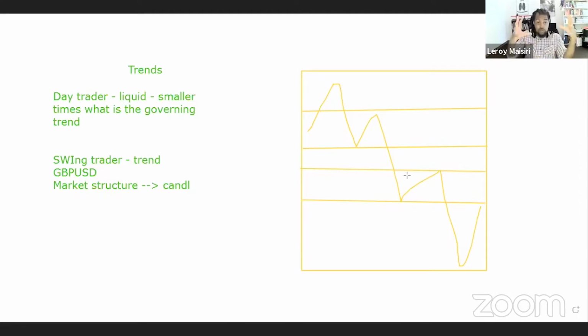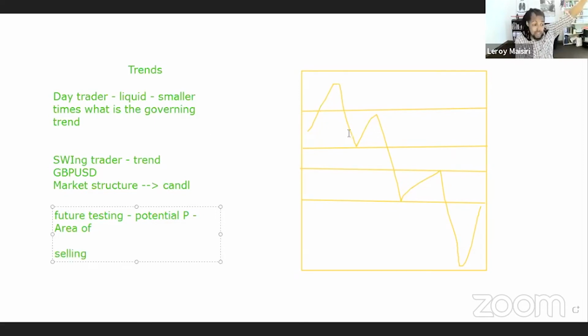But what the fib will do, depending on where you place it, it will start to break down the market structure in percentage size. It will give you pockets, and guys, those pockets are future testing. Basically, they are future testing the potential psychological area. I'm just going to put a P there, right? Psychological area for a repeat for smart money. If smart money is selling, like in the previous example that I showed you, they sell at the top, they're going to pump, buy, and sell again. Pump, buy, and sell again. That's all they're going to do until they are done with the trend.